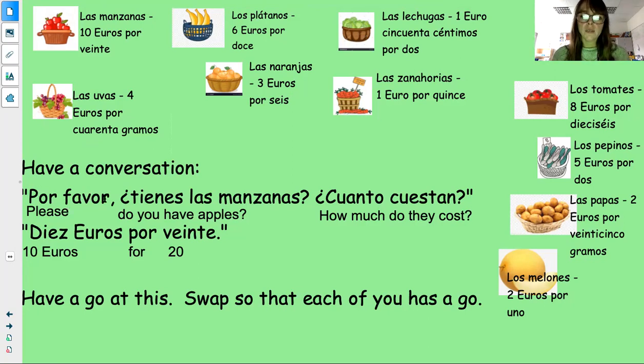Okay, so the first line says, por favor, please, tienes las manzanas? Do you have the apples? ¿Cuánto cuestan? How much do they cost? Okay, so first person does have quite a bit to do, but don't worry, we're going to leave this up so you can look at this.